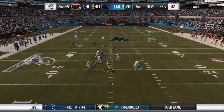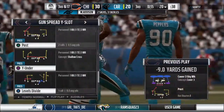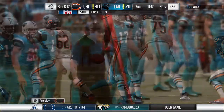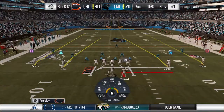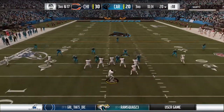Back to throw here. Pressure comes in. He's brought down. It's a Panther sack. Mario Anderson in there to drop him for his 2nd sack here tonight. The Bears on 3rd down, not quite 50%, 4 for 9. This is 3rd and 17.